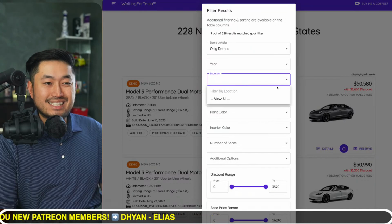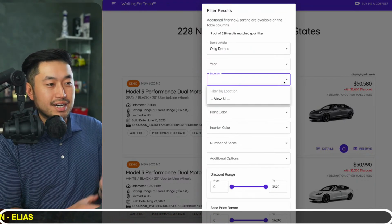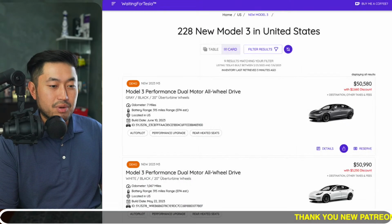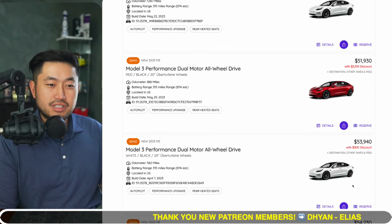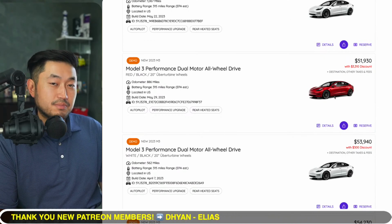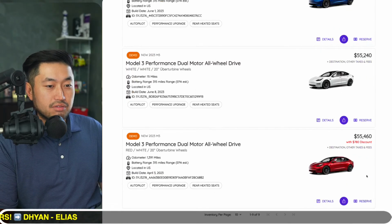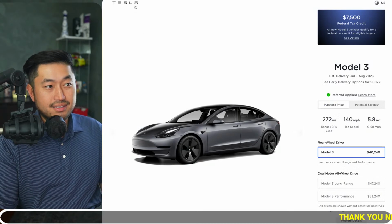Unfortunately, the location status for Waiting for Tesla has been buggy, because it's not Waiting for Tesla's fault. It's actually Tesla. They did change a lot of the feeds that Waiting for Tesla could pull from. And so unfortunately, location is a little bit tough to actually find out. But the best place to go if you want to see all the different vehicles, or even discounted vehicles that are all over the place, is waitingfortesla.com, or even just Tesla's website.